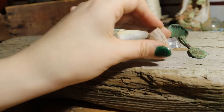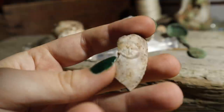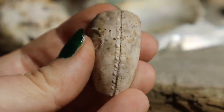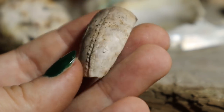Mum found this partial pipe bowl, but it's got a K on it. It's also got a lasso, like a rope. And it's also got the start of an S, I believe, on that side. So yeah, a K. And what would have been there?